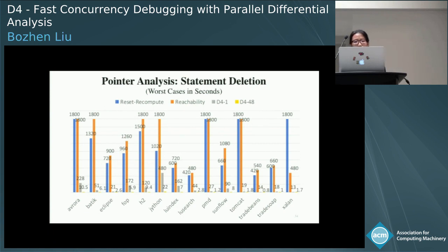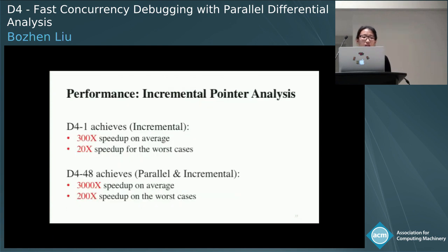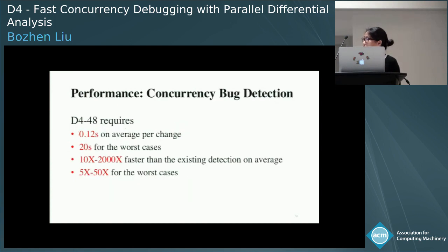Here we only show the result for the worst cases in statement deletion for the pointer analysis. As we can see, we have a lot of performance improvement. Here is a summary of our incremental pointer analysis. The sequential version has achieved a 300 times speedup over the existing incremental techniques we introduced, and our parallel version further improved the performance.